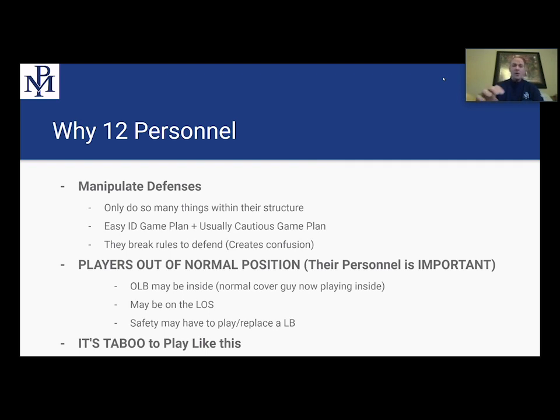So we look for kids when we're looking at who we're playing. Are they going to move this kid out of position? Is the personnel normal? For a great example, a 4-3 cover 4 team: are they going to take the Sam and move him into the box? A kid that normally plays in space, are they going to put him inside? Is that his norm? If it's not, and he's really good, he probably can handle it. But most kids play in space for a reason. And so we're going to try to go and attack that kid.